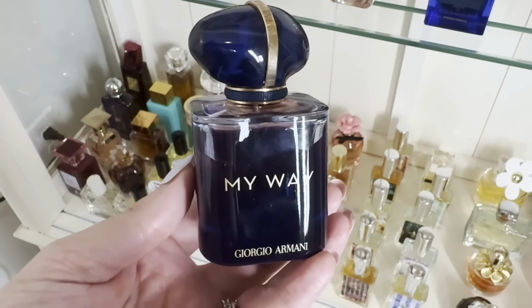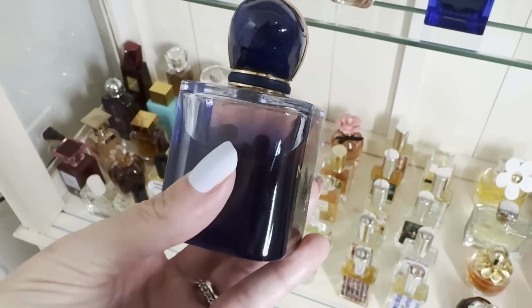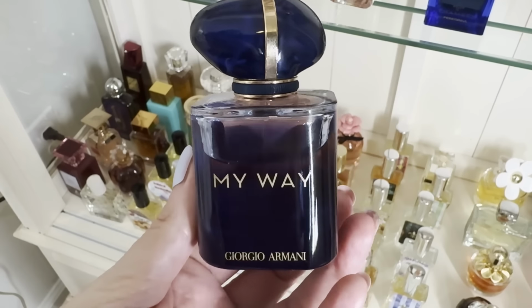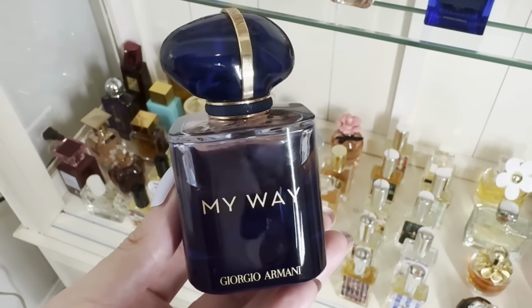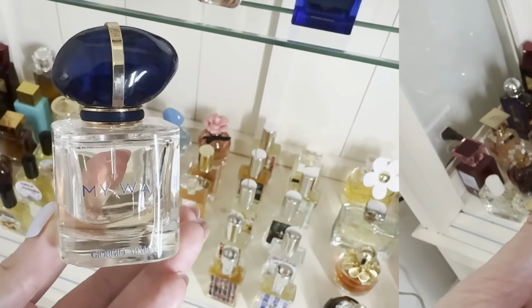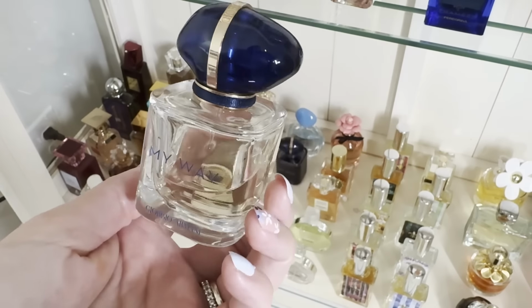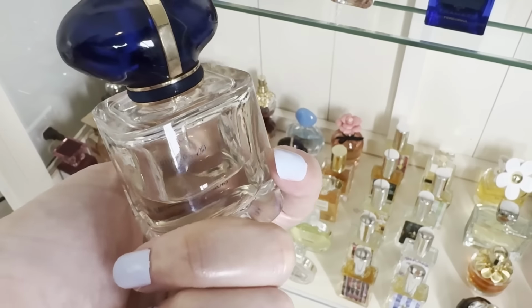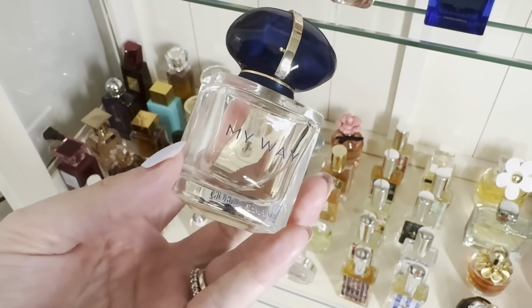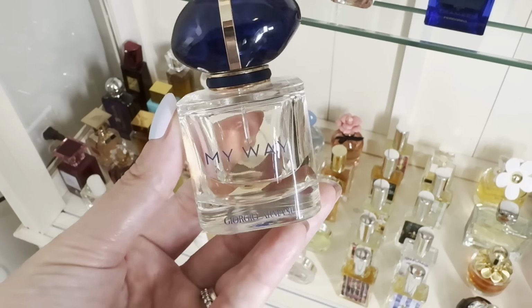Giorgio Armani My Way Parfum. This is a gorgeous, gorgeous flanker of My Way, and I really love this bottle. But this has a lot of iris in it. It does have tuberose, but tuberose is not the star of the show. This is more of an iris balm. This is the OG My Way, the Eau de Parfum. And this bottle, once it's done, I probably won't repurchase it because I think I want the intense version. This is a gorgeous tuberose fragrance and orange blossom with lots of vanilla.